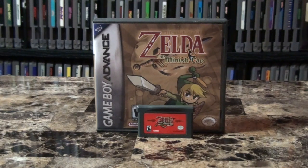Next up, we have Legend of Zelda, The Minish Cap. Once again, this was made by Capcom in conjunction with Nintendo. This is a lot of people's favorite handheld Zelda, The Minish Cap. Very unique, nice gameplay where Link can shrink down into a smaller version of himself and fight enemies in a different way. The puzzles were really good in this game. The story was really good in this game. It's just a very solid all-around game, especially considering it wasn't done by Nintendo themselves.